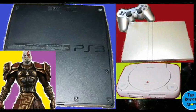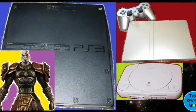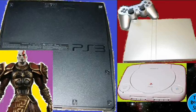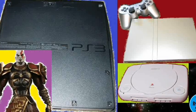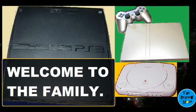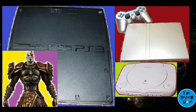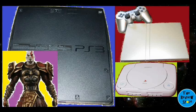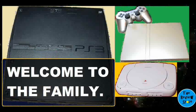Alright, I just want to talk about the brand new model of the PS3. That's right, the PlayStation 3 is going to get a third remodeling. A new version of the console is going to be released apparently later this year, I guess. And it's supposed to replace the slim PS3, which came out back in 2009, if I'm not mistaken, like mid-2009.